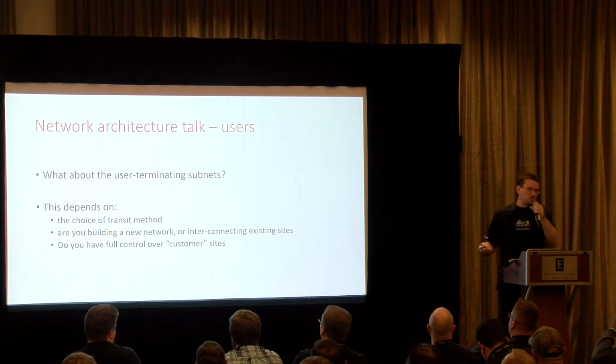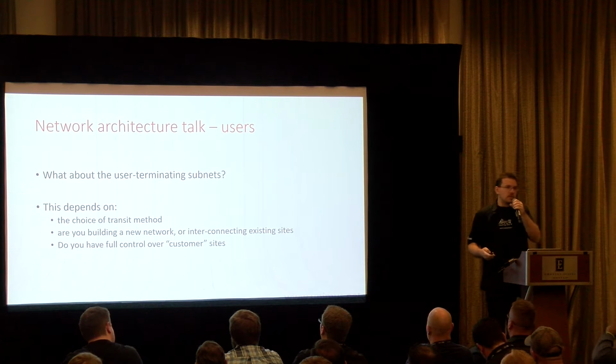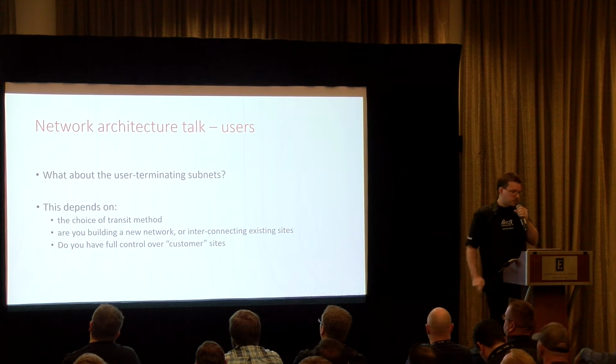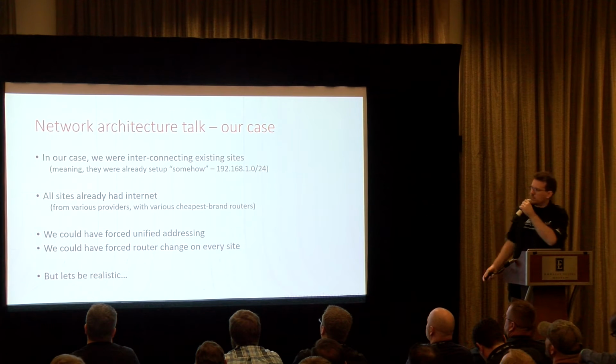In others, you will be able to do that. So all of this changes how you architect the entire system. So what about us? What about this particular project that I did? How did that work out?